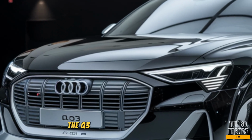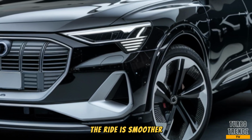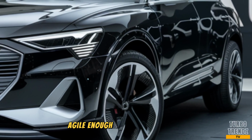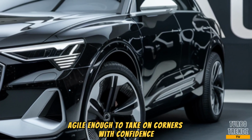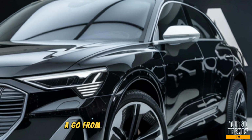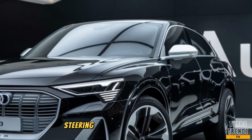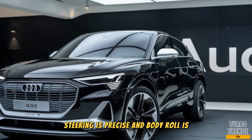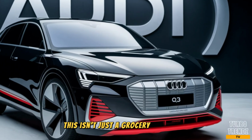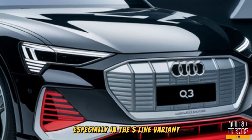Handling-wise, the Q3 has been further dialed in for 2026. The ride is smoother, thanks to a retuned suspension system, but still agile enough to take on corners with confidence. Optional adaptive dampers let you tailor your driving experience. Go from comfortable cruiser to sport-tuned performer at the touch of a button. Steering is precise, and body roll is well managed for a crossover of this size. This isn't just a grocery getter, it's a driver's SUV, especially in the S-Line variant.